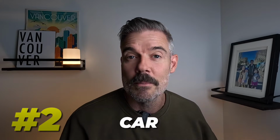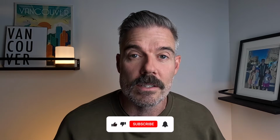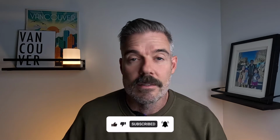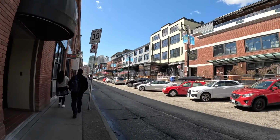And number 2 is a car. I think it's going to shock a lot of people moving here from other parts of North America how little you actually need to rely on driving your own vehicle. Now, it really does depend on what part of Vancouver you're living in, because in some of the distant suburbs, it's very, very car reliant. But in the center of the city and very close to the center of the city, you can go without a car, absolutely no problem.